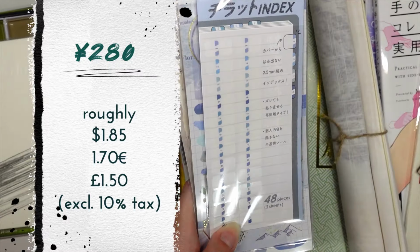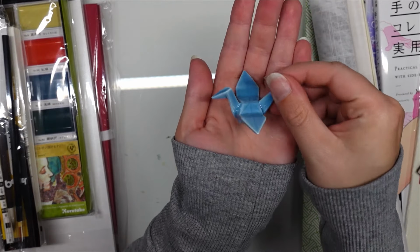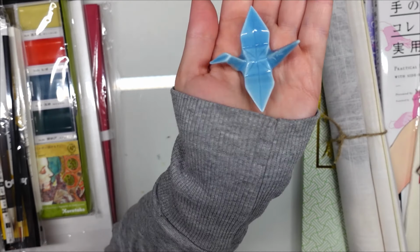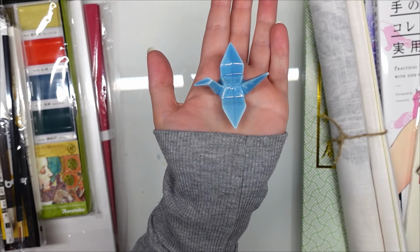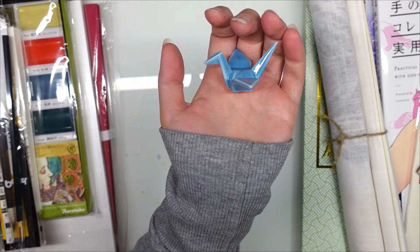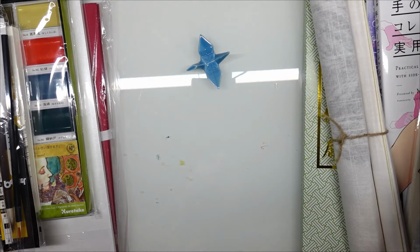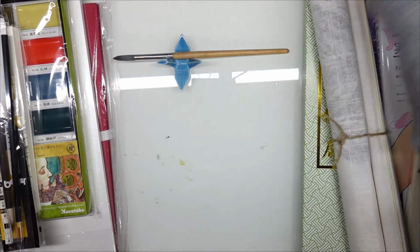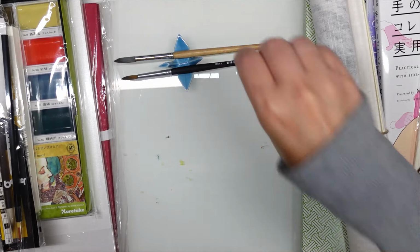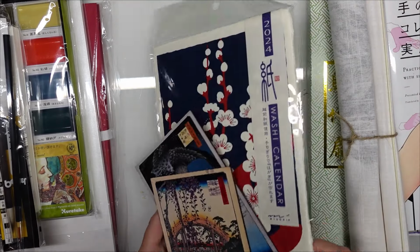My next art supply is not actually an art supply, it's a chopstick stand, but I figured I could place 2 brushes on the wings of this little origami crane. I did find a proper brush stand later during our journey, but by that point I'd already bought this little crane. We are moving on to art-related things now.